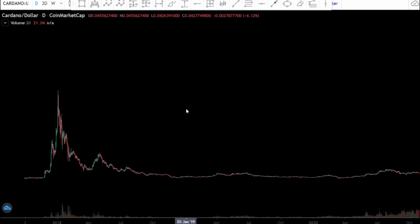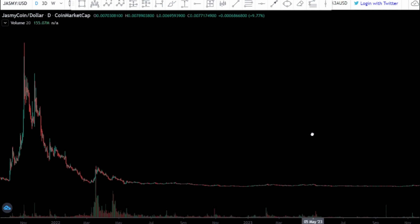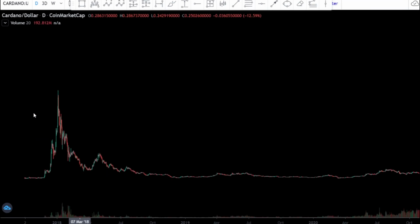Now take a look at this. This is Cardano, and you can see the exact same circuit that we had with Jasmy here. Let me go back one more time, and let me zoom it, make it a little bit bigger. One more time here. Let's go. So you can see the same kind of crashing structure here and the flattening out. Before you flatten out, you actually have a kind of a bump here, and then you just go flat before you recover, right? So we have the same thing happening here with Cardano.